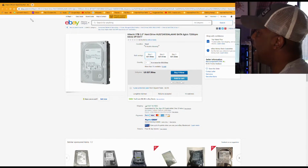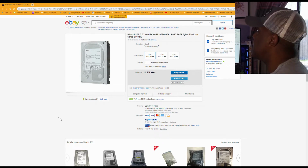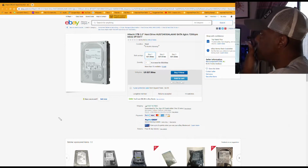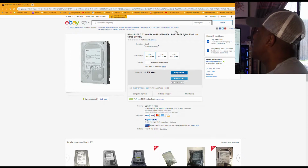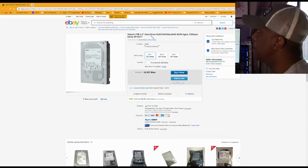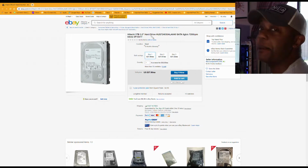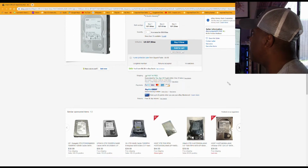And a hard drive, going back to that Hitachi that I mentioned in the Amazon video, 3 terabyte. This one is used. The one on Amazon was refurb. And this one is running $37.99, and you're getting fast and free shipping. And like I said, I didn't really have any troubles ordering these. I ordered a couple myself. I only had one that was bad. Sent it back, got my money back. So I believe in these Hitachi drives, even though they may have some mileage on them. I think they will work just fine.